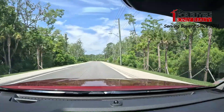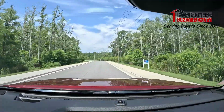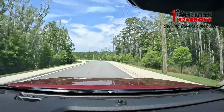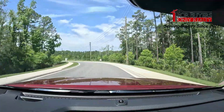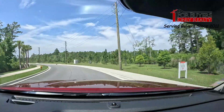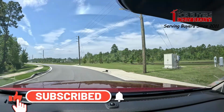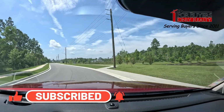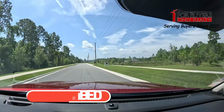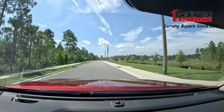So anyway, as we make our way into St. Augustine Lakes, it's a full Lennar community, about 450 home sites, 40s and 50s. They have about 50 more homes to build in here. So we got a little ways to go. It's been building here for a few years.